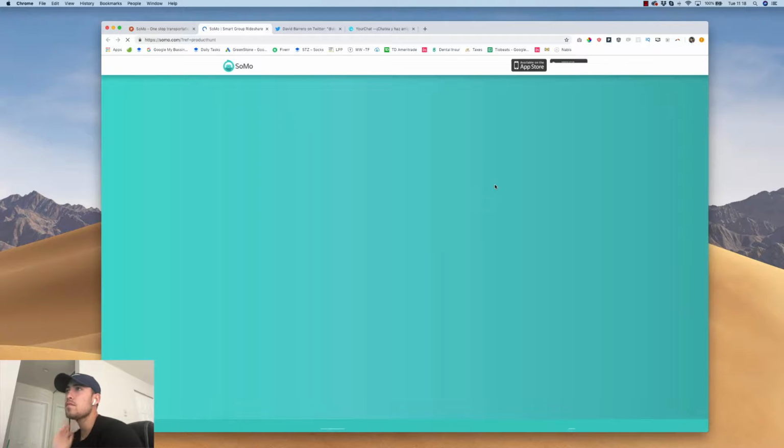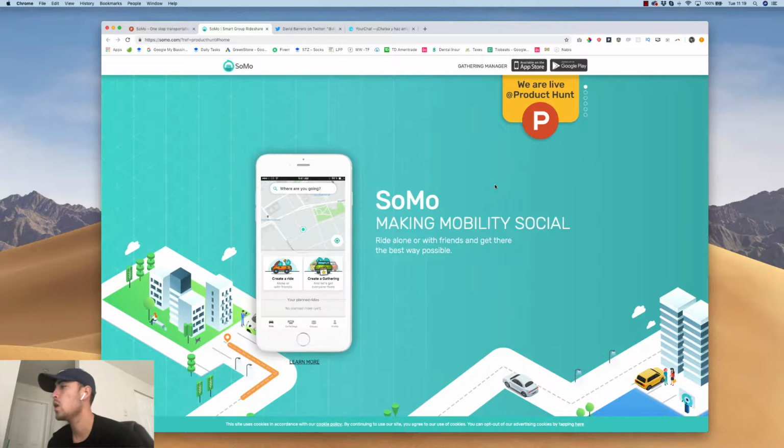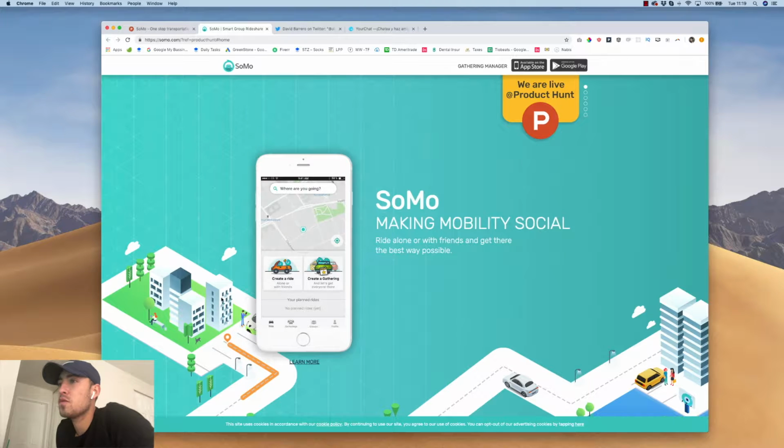Okay. So off the top, let's let it load. Okay, so this is actually kind of cool. This We Are Live is a little bit overwhelming. I mean, you could have made this a little smaller. But let's talk about this little city that's going on here. This is actually really cool. I love the illustration style. The search bar comes out of the phone. It says, where are you going? I mean, that's pretty good UX.